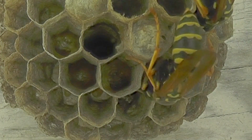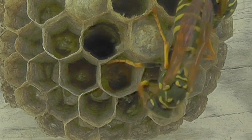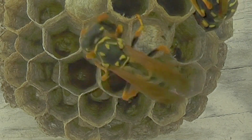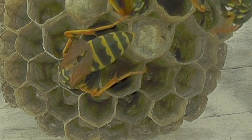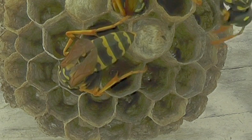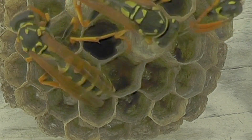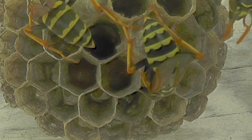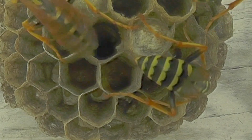Here we'll see them feeding the larva. They give a little bite to several of the larvae in these cells. These will be the ones that cap off their cells pretty soon with silk. So they get the bulk of the food that comes in, because the goal of the wasps is to raise these up and get them working as soon as possible. So they get a little bit more food than would smaller larvae at this stage.